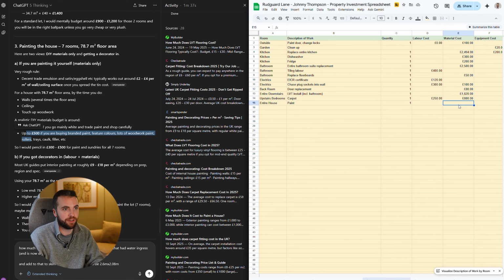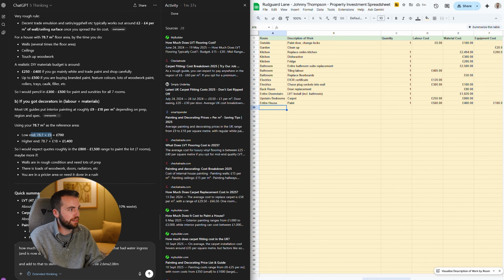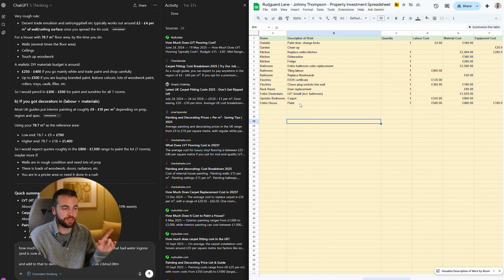Paint and sundries about 500 quid, so we'll say £400 materials, 100 quid of sundries. And let's add in a bit of labour too, so maybe 500 quid of labour. Yeah, so the lower end, if I just had decorators doing it, £700, 1,400 for the higher end. I think that actually sounds pretty cheap in my experience, but I'm going to trust it for now and just hope that the contingency budget would cover it if it was higher.